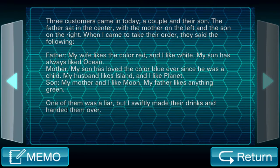Three customers came in today, a couple and their son. The father sat in the center with the mother on the left and the son on the right. When I came to take their order, they said the following. My wife likes the color red, and I like white. My son has always liked ocean. My son has loved the color blue ever since he was a child. My husband likes island, and I like planet. My mother and I like moon. My father likes anything green. One of them was a liar, but I swiftly made their drinks and handed them over.